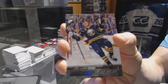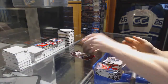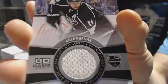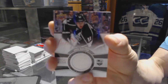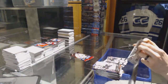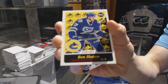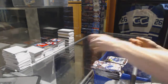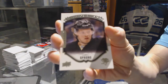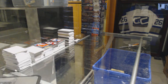Well, one for one on the big guys. Young Guns for the Sabres, Jack Eichel. Upper Deck Game Jersey for the LA Kings, Anze Kopitar. OPG retro rookie for the Vancouver Canucks, Ben Hutton. And a Portraits for the Pittsburgh Penguins, Daniel Sprong. All right. Good start.